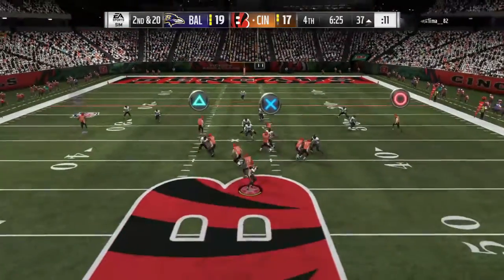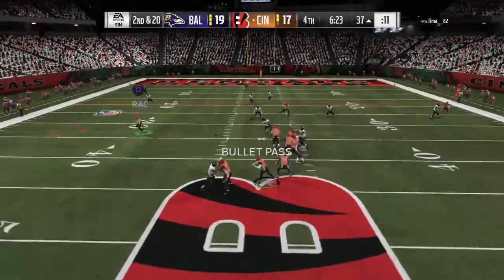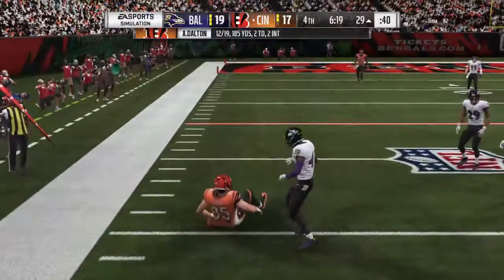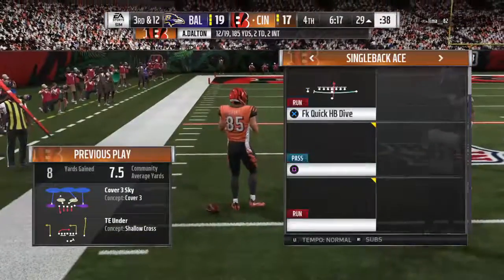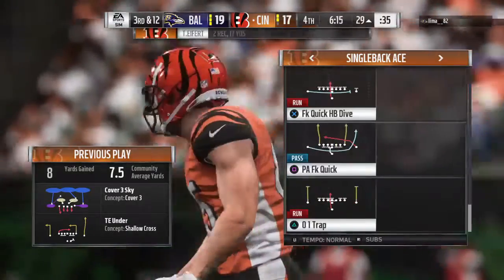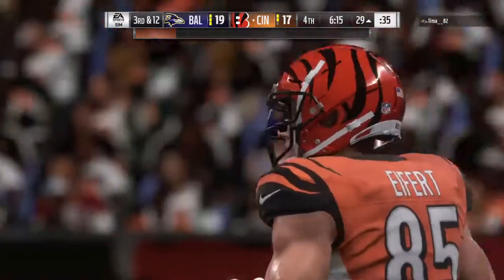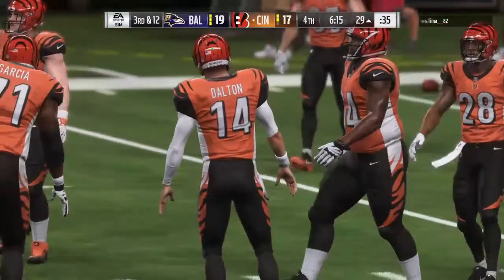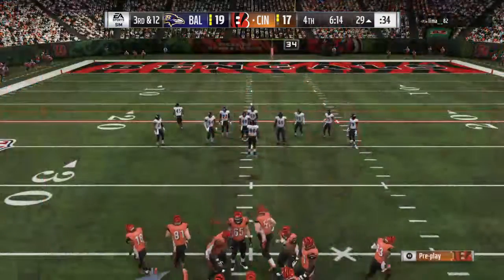Here we go. 2nd down, Dalton. To the left side here for Eifert. And he'll work it inside the 30 to the 29-yard line. 8 yards on the completion, but now they face 3rd down. Brandon, perfect defense in this situation would have meant that there was an incompletion. They would have picked it off.